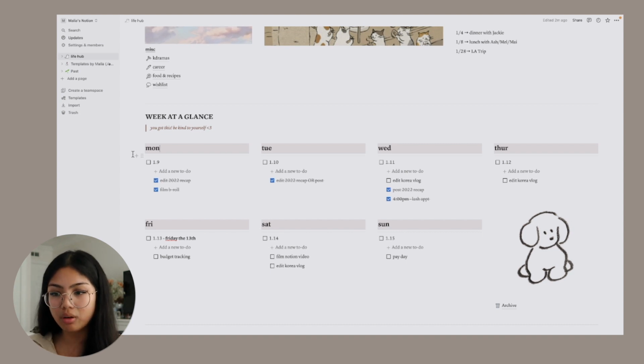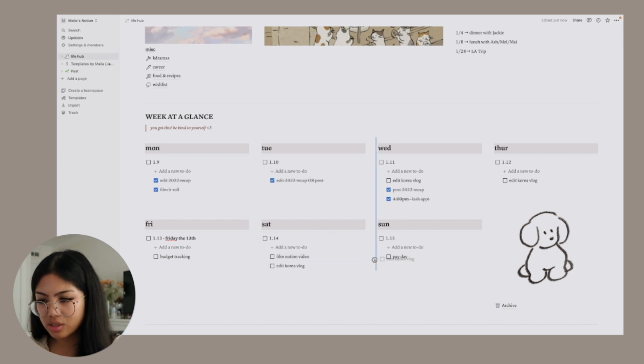It's really simple. I just have each day listed and any small tasks that I need to do, or if I have an appointment or an event like this slash appointment, I can just list it as a reminder as well. And if I don't get to a certain task that day and it's not necessarily time urgent, it's really easy for me to just drag and drop it to the following day.